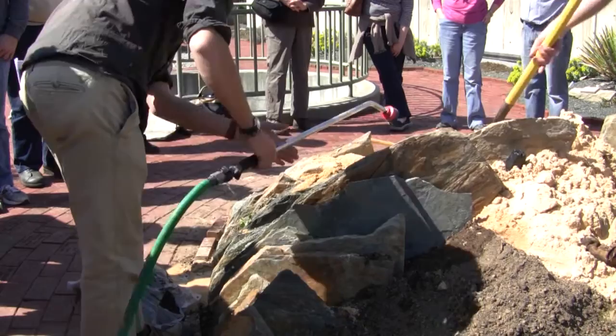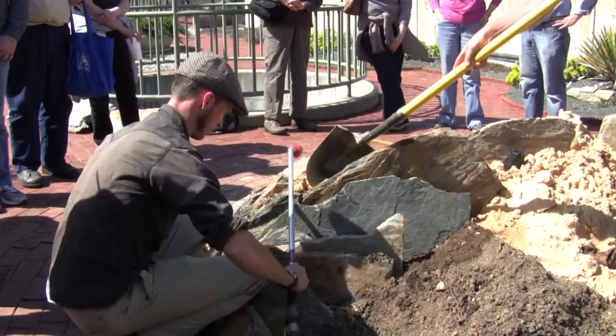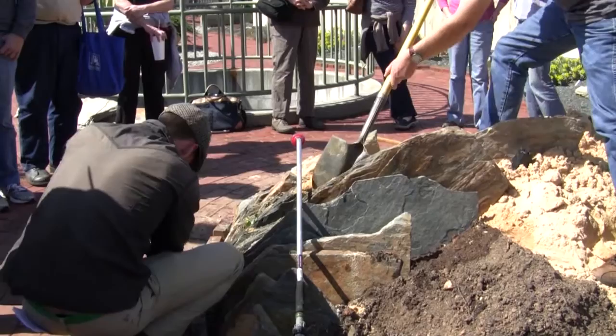There's still a hole right in it. Yeah, it is. And it's quite open on the bottom, so I think what I might want to do is... Yeah, exactly. That is perfect gravel for this guy.